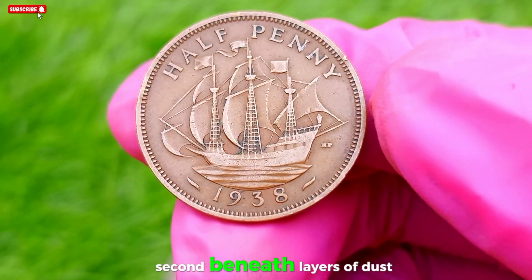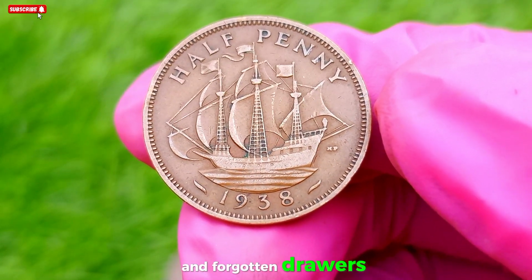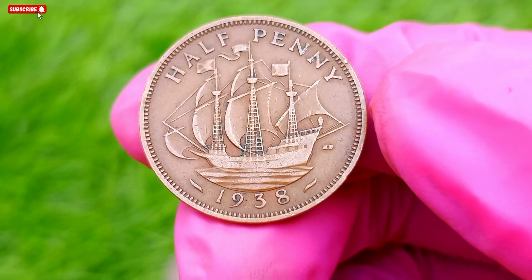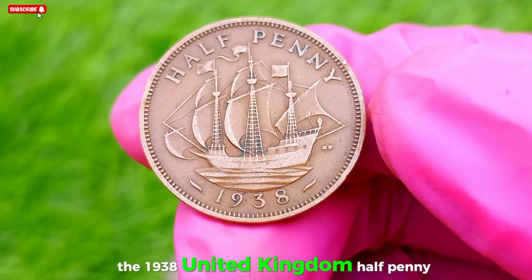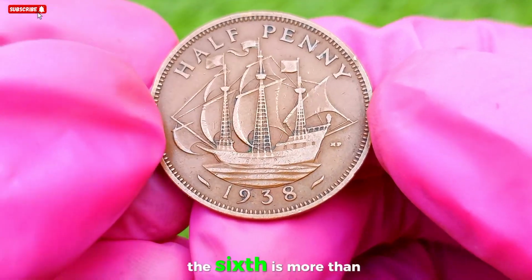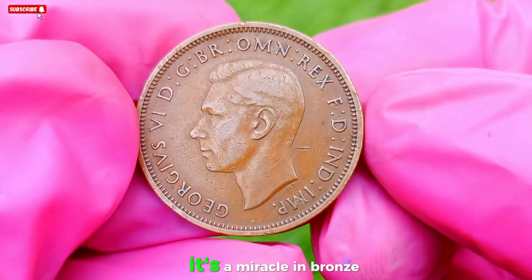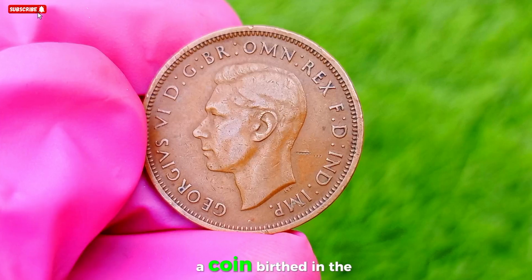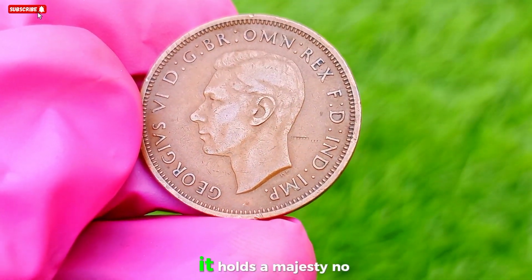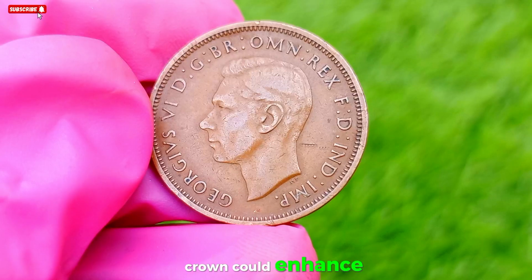Second, beneath layers of dust and forgotten drawers could lie a treasure so extraordinary, it defies logic. The 1938 United Kingdom halfpenny, featuring the uncrowned portrait of King George VI, is more than metal. It's a miracle in bronze. A coin birthed in the shadows of the Royal Mint, yet never meant for common eyes.